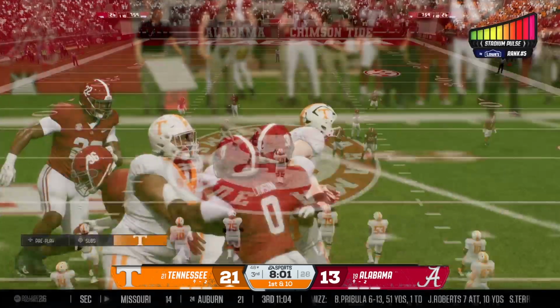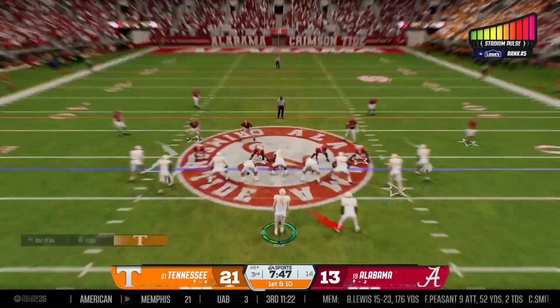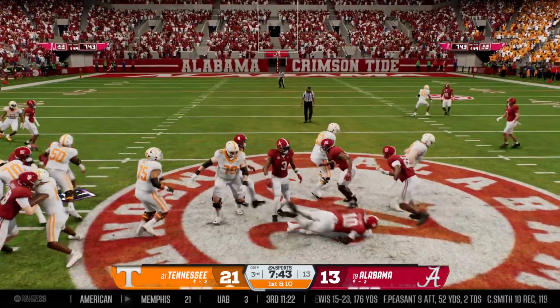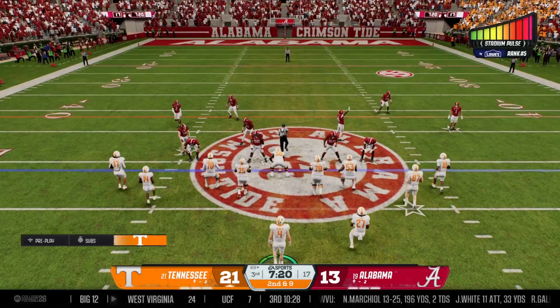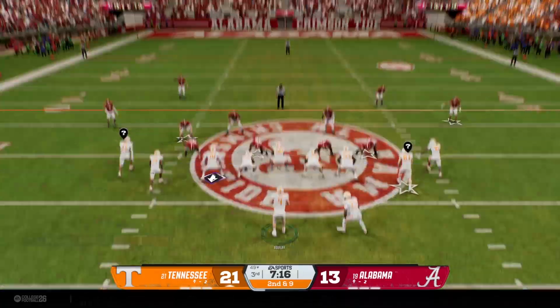And usually when a QB takes off and scrambles, it's because the defense didn't do a great job keeping lane integrity, not keeping him in the pocket, letting him get outside, and then he can do damage. Then it's the next play that you have to play instead of just the original pass. So defense has got to do a better job keeping that guy in the pocket.